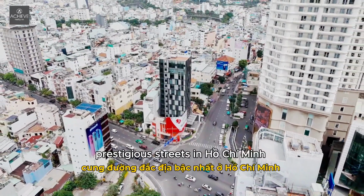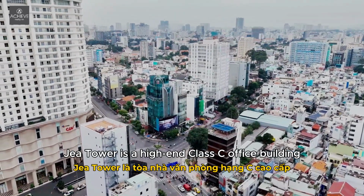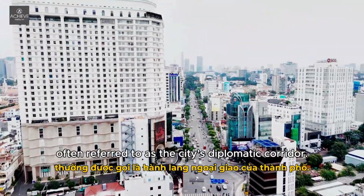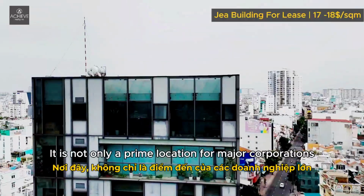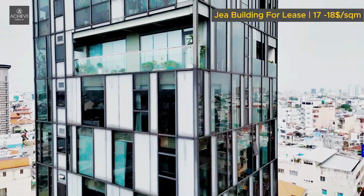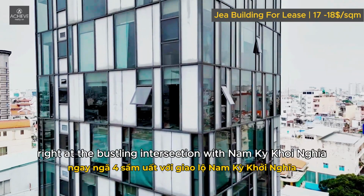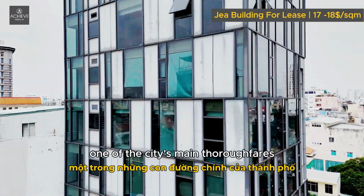Located in one of the most prestigious streets in Ho Chi Minh City, Jea Tower is a high-end Class C office building, often referred to as the city's diplomatic corridor. It is not only a prime location for major corporations but also a central hub connecting key areas of the city. Jea Tower is situated at 112 Ly Chinh Thang, right at the bustling intersection with Nam Ky Khoi Nghia, one of the city's main thoroughfares.